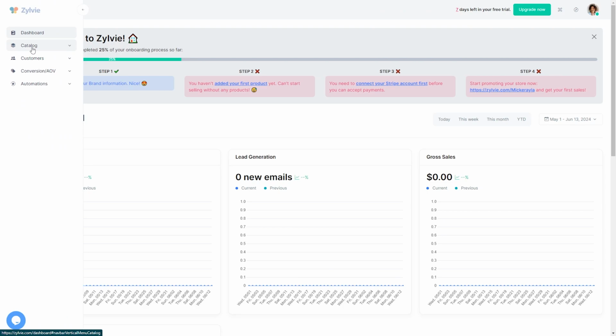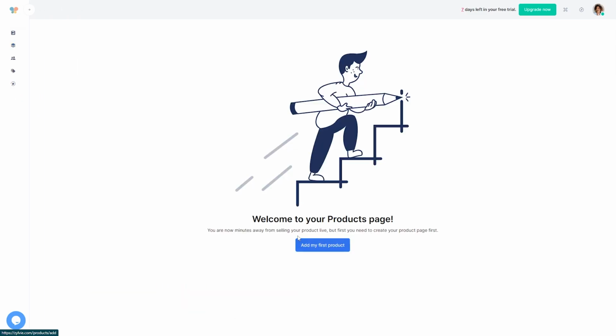By doing so, it does close this little menu, which is a little annoying because then I have to go back to it, or at least it pulls it closed, which isn't really ideal. It's a little weird, but it does pull it down. So let's go into our products and let's make our first product.